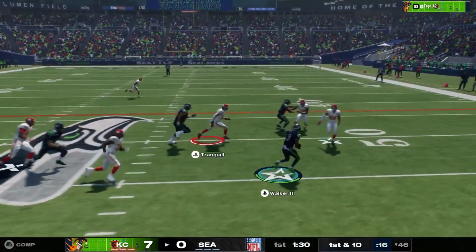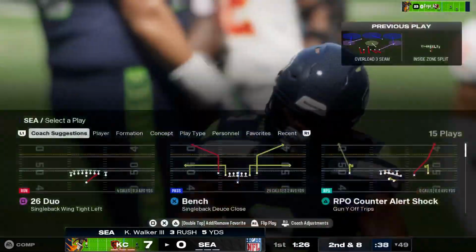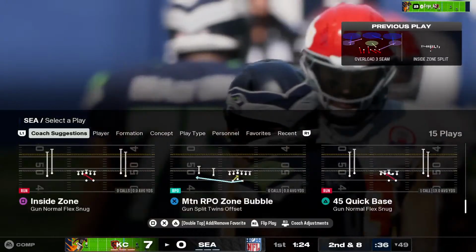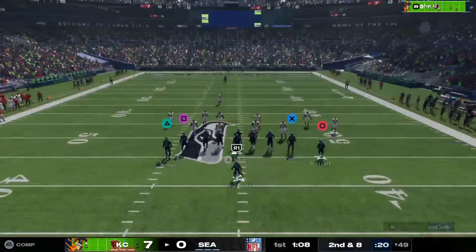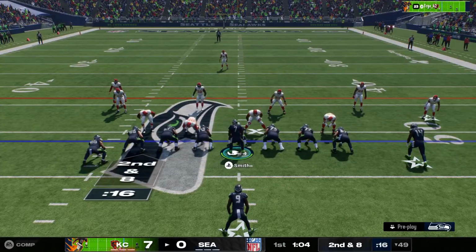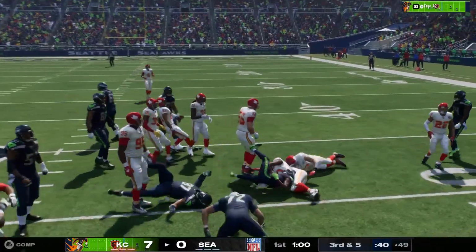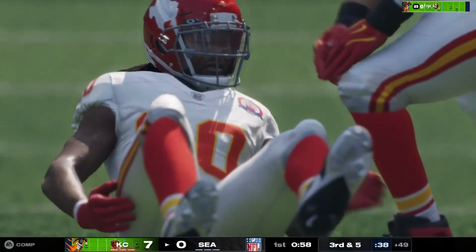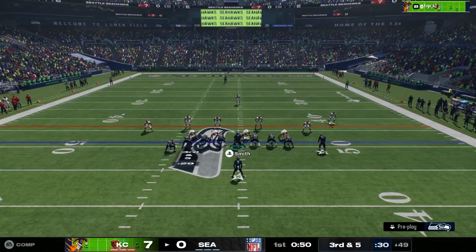Here's Walker. He'll manage only a couple. Trent McDuffie up from his corner spot there on the tackle. Once again, it's Walker. He'll get about 3, and that's going to lead to third down. Here now, 3rd and 5.